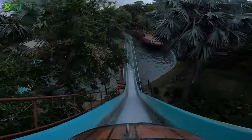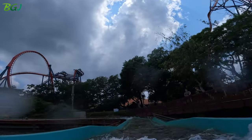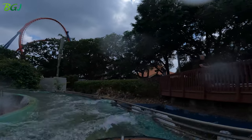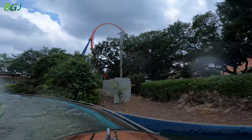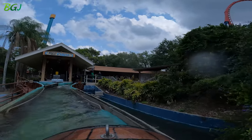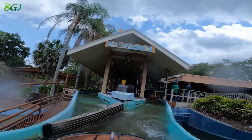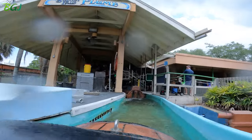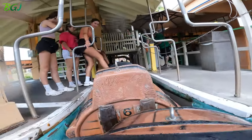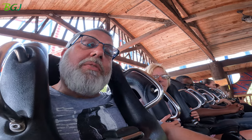Por favor, give this a little bit. There we go! Come on! Nope. Wet. No wetness. Okay. Yeah, I got a little splash. There you go. And now for the Sheikra back row POV.